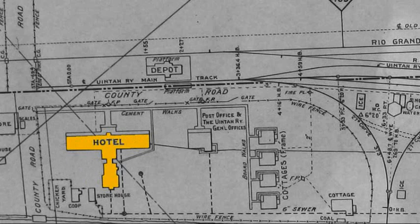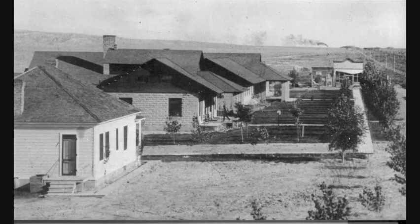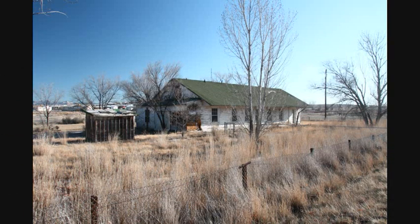The Uintah Hotel brought luxury to the desert for its upper-level management and stockholders. The lobby was like a hunting lodge. The dining room was equally stylish, with silver service on linen-covered tables and electric lights overhead. In April of 1960, a fire started in the hotel, consuming the west wing and the center, leaving only the east wing. These pictures are taken in January of 2012.